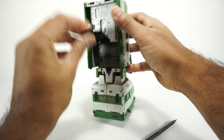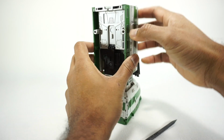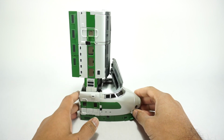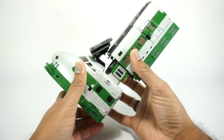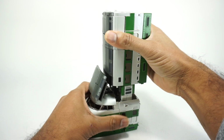Open this up, and this is going to peg in right here. So you got to straighten up those wheels. Peg that in. And there is Iceland in his combiner leg mode. Really cool looking. Really quite simple actually, but yet effective. Very solid. There's nothing really moving. Even this panel, very, very solid.